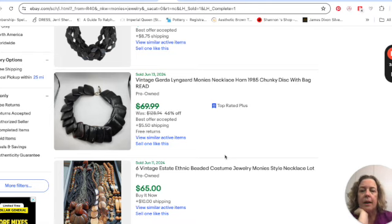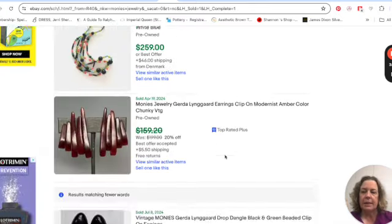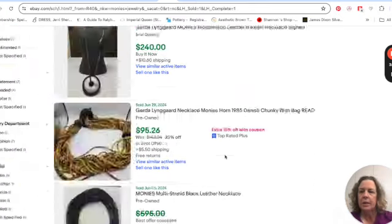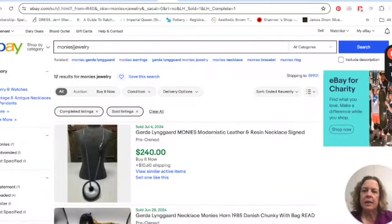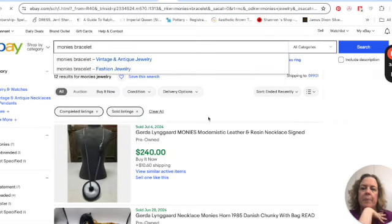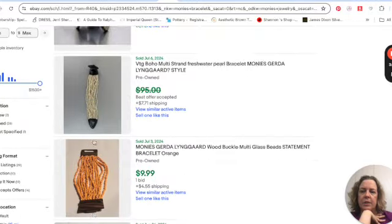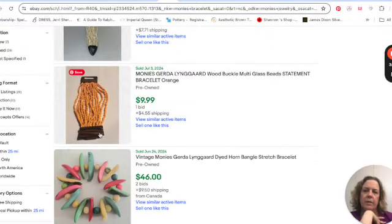But then I later on had found a bracelet, which, let me see. I just have it generic in jewelry. So let's do bracelet. We're going to get some more results. Okay, there's that one. So there's this style right here. There's beads, things like that. And then the clasp is like a wooden clasp.